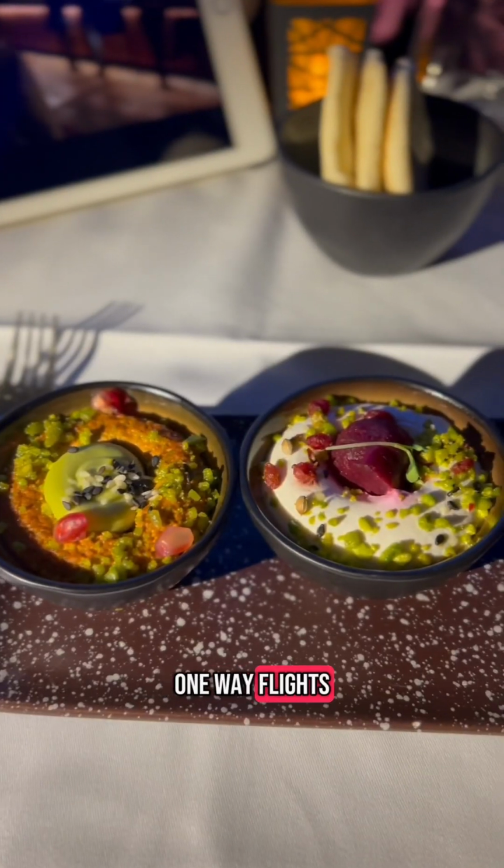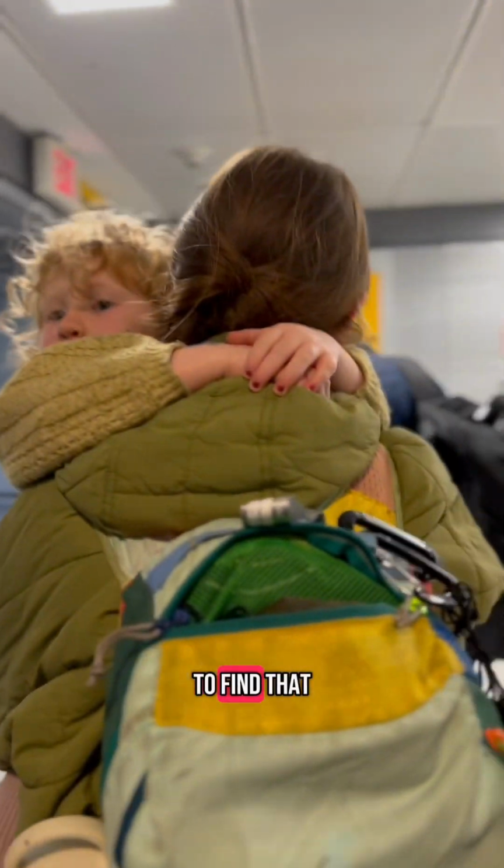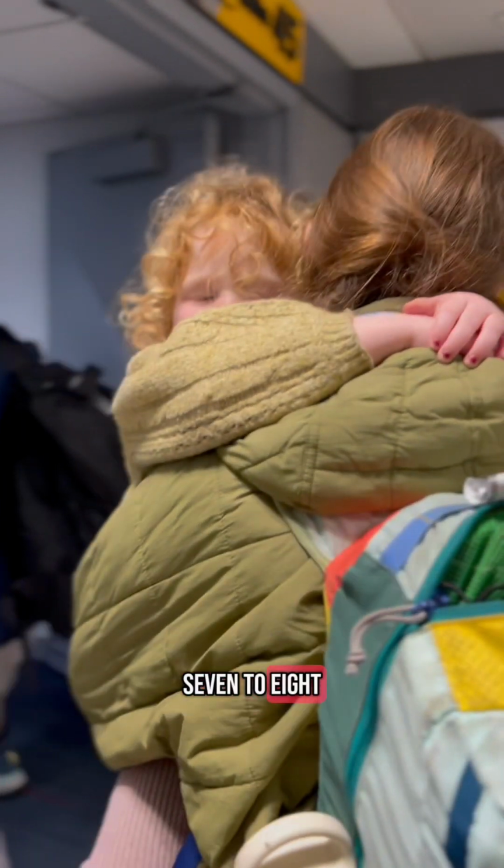We booked these one-way flights for about 50,000 points each, which feels like such a steal, especially being on the plane for so long. And we were able to find that award availability 7 to 8 months in advance.